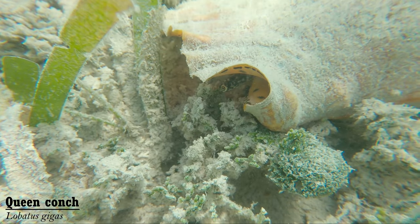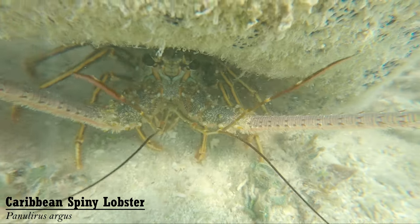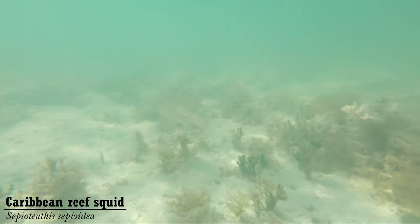Oh my god, queen conch eyeballs are so cute. Apparently, squid are pretty rare to see in Florida, so it was pretty exciting to see this little one.